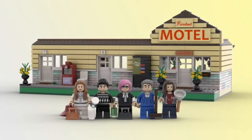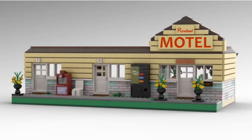Okay, so next up we have Schitt's Creek, which is apparently a show. Never heard of it. Just looked it up right now, and it said something about a family going broke, and it looks like they have to live in this motel. I don't know, based on what I see here. I don't know too much about it, but apparently enough people like it enough for it to get 10,000 supporters on LEGO Ideas.